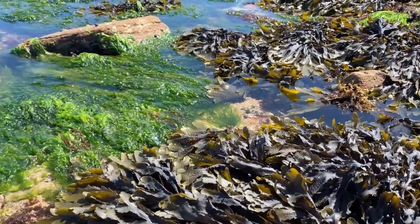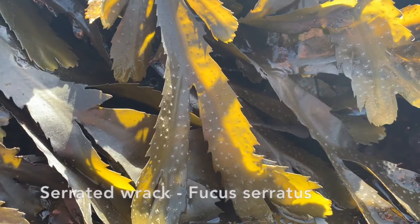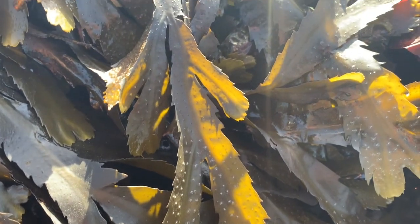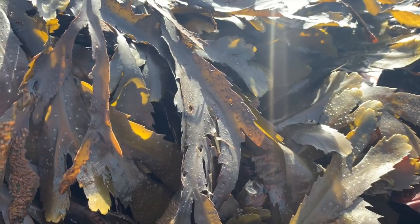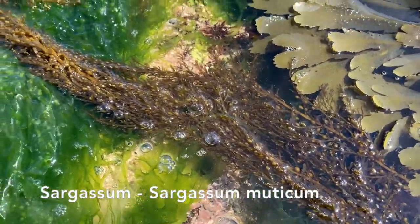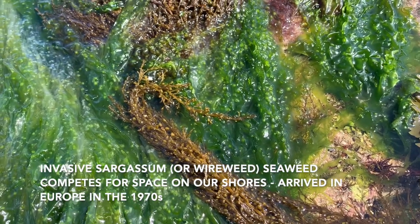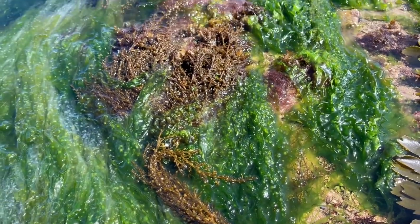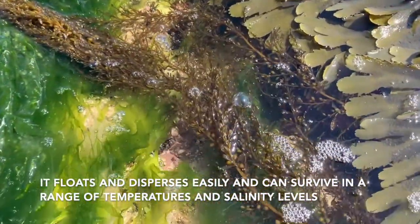Now we're at the mid-shore, the species we find are starting to change. Here we have serrated rack. It's one that's used to spending longer in water and therefore doesn't need those air pockets. On our shores we're getting an increasing amount of this. It's Sargassum seaweed. It's actually an invasive seaweed that outcompetes for most things on our shores.